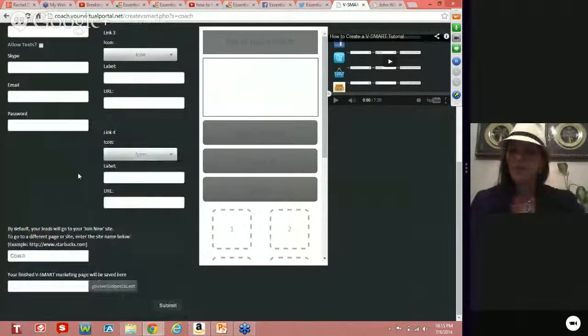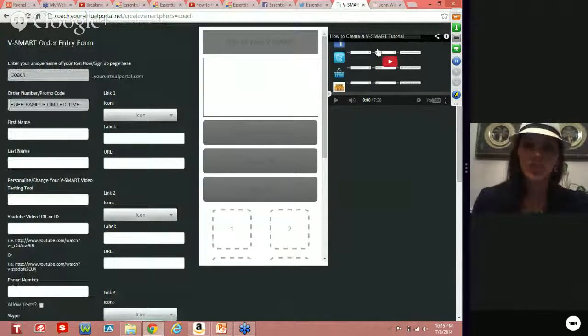And then by default, your leads will go to the Join Now site. And then they can change this right here. They can actually change, but it will say on their vSmart powered by, and it's going to have your uniquename.com site. So if they go to upgrade, it's automatically going to take them to your .com site. So it's really cool. If they have any questions about how to create a vSmart, Colleen, once again, all these videos that she's done, we love her for that. She's got a little 7-minute tutorial on how to create a vSmart.